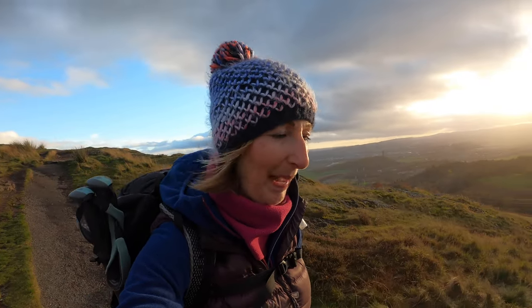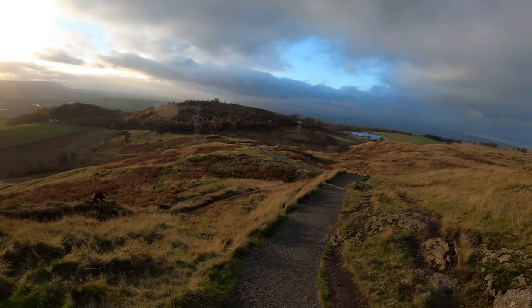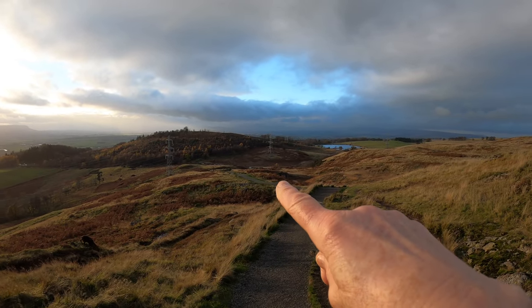So that's us near the back of the van. The van's just parked down there. I don't know if you can see it.